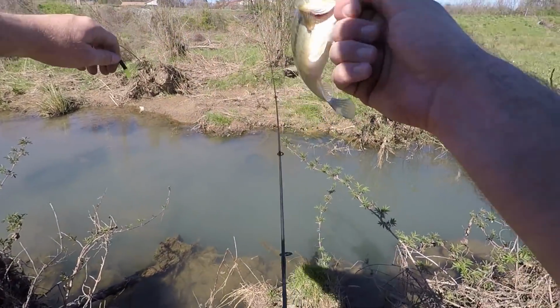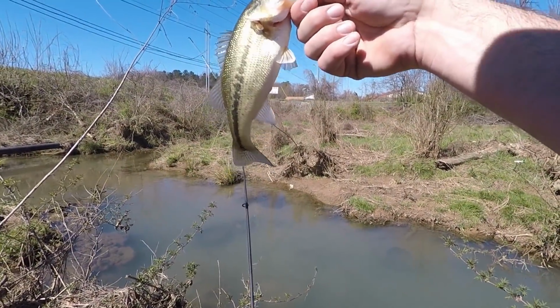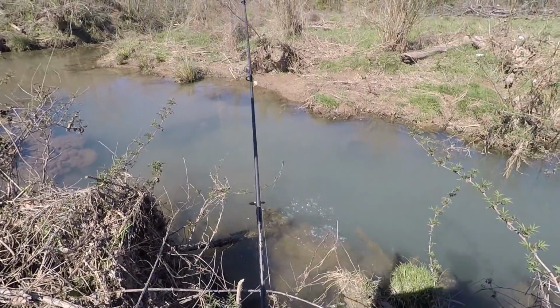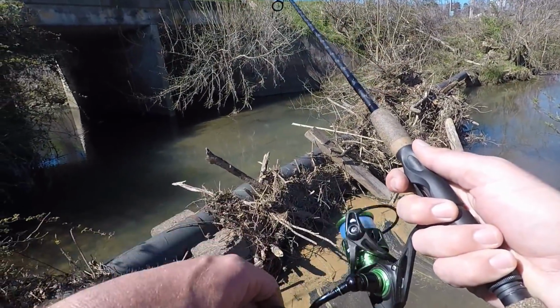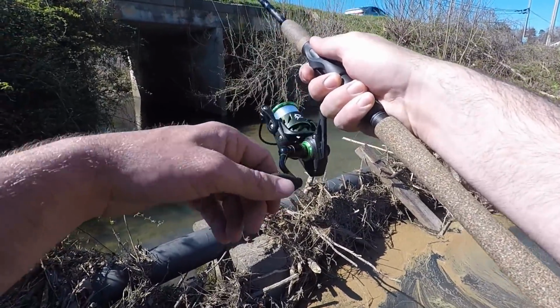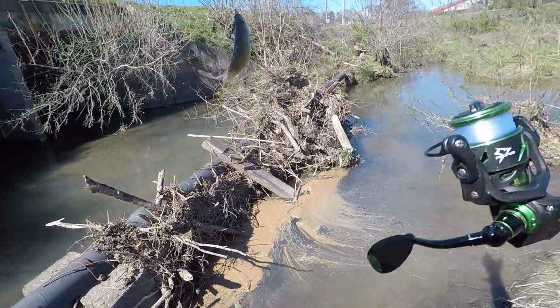All right, that's what I was kind of hoping to see. That's a good sign. I know there's some bigger bass in here. Well, there used to be. This place floods all the time, so it's good to see at least there's that size guy in there. Got it. I'm stuck on a little vine there. Come off of there. All right, redbreast.